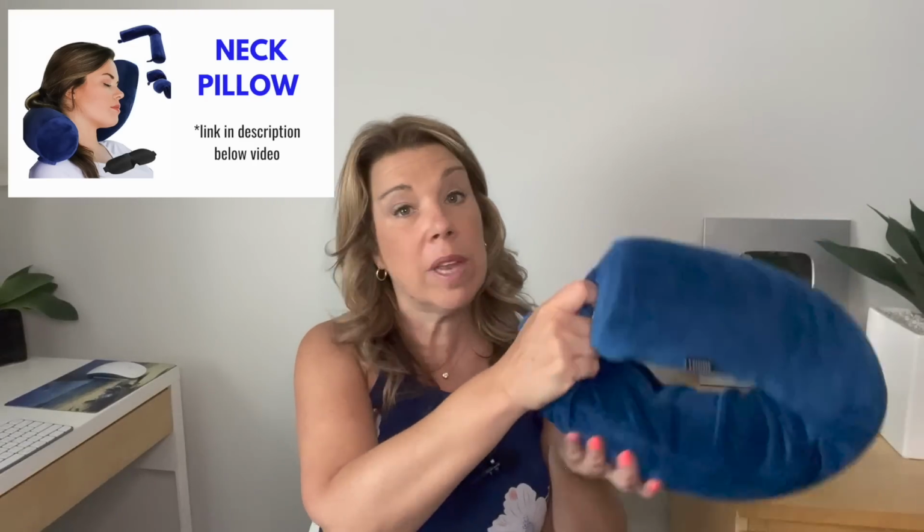You can lean it up against the window if you like. It's nice and soft and squishy at the same time, and it does clip right on to your luggage handle, so it really is pretty easy to carry.